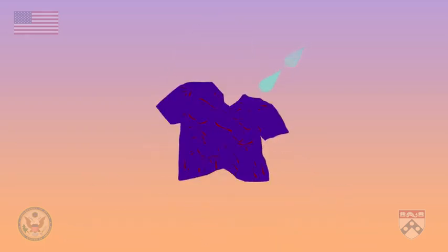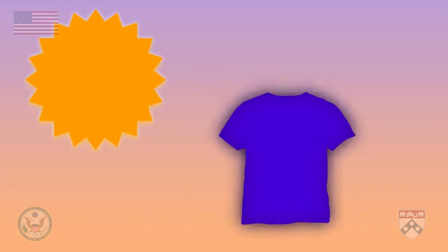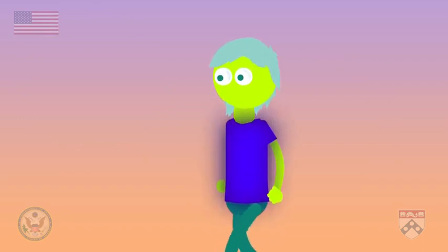Nanoscale materials are already available to consumers. At the moment, these nanomaterials can make a shirt either water-resistant or wrinkle-free. In the future, perhaps these materials could make a shirt able to get energy from the sun or even create energy through movement. Imagine being able to create usable energy just by moving around in your daily life.